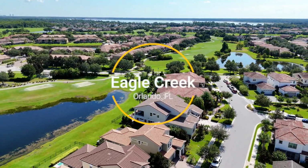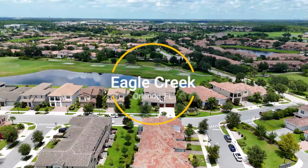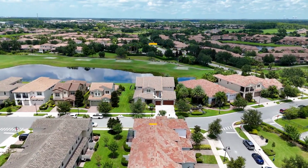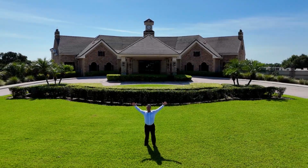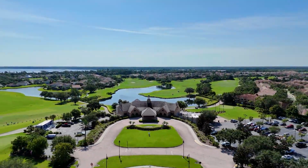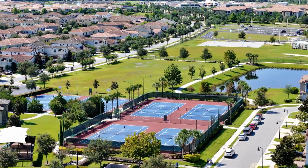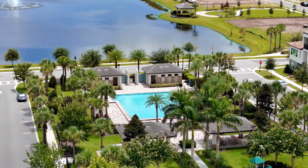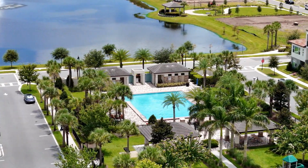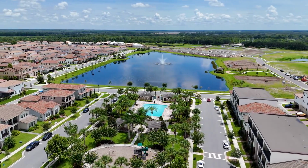Welcome to Eagle Creek in the Lake Nona area of Central Florida. A hidden gem awaits you here. A unique guard-gated golf course community where luxury and quality meet. In this community, Jones Homes USA is raising the bar with their semi-custom homes, redefining the concept of luxury living like never before. These homes stand apart from any other production builder as they include premium features and impeccable craftsmanship.